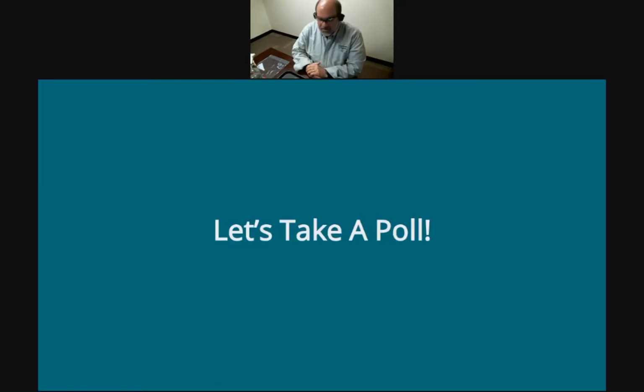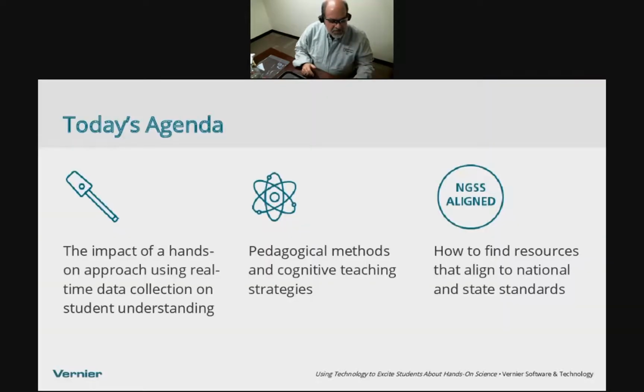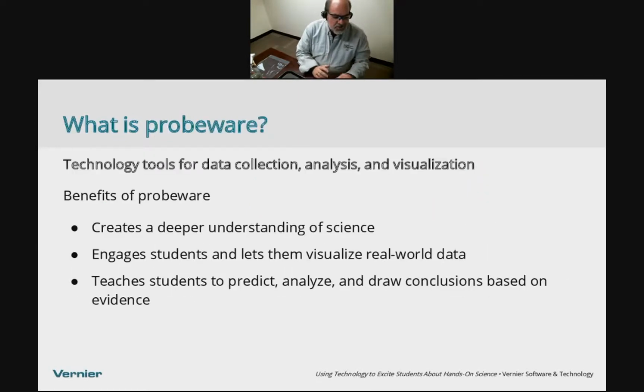So I'm going to move on a little bit here. A couple of things. Why are we doing this, right? Hands-on data collection. How does that work? We're definitely going to be seeing that today. Pedagogical methods: when you're teaching these concepts, how does the use of this help in the pedagogical methods? I've done a lot of workshops, and teachers frequently ask me how what you're doing aligns with national standards. So we will certainly touch on that a little bit. I have some correlations for you for NGSS, and those will be available, and we'll talk about them just a little bit.